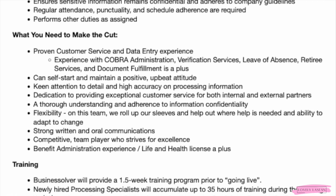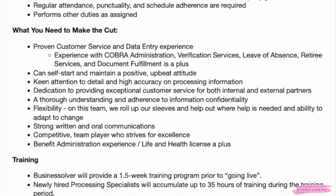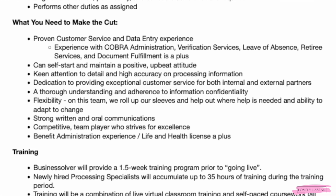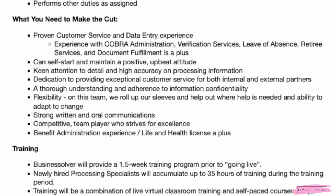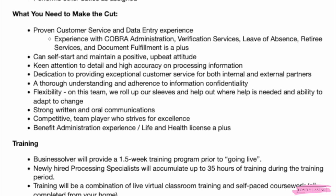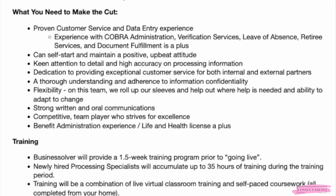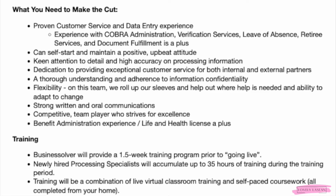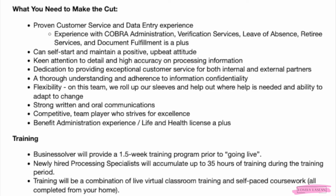And so with this job right here, you are going to be trained for about a week and a half. And so newly hired processing specialists will accumulate up to 35 hours of training during the training period. Training will be a combination of live virtual classroom training and self-paced coursework, of course completed from your home. So yeah, definitely a pretty good part-time position here.